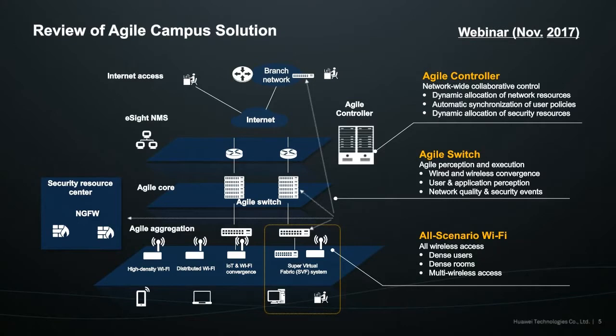Then we have different Agile switches, both from a modular and from a box perspective. The Agile switches are based on something we call an ENP, Ethernet Network Processor. That is, again, a Huawei innovation chip, a completely programmable chip, both on the control plane and the data plane.